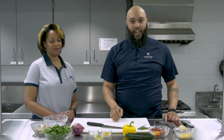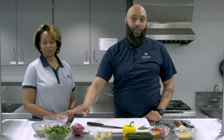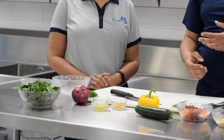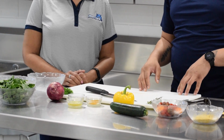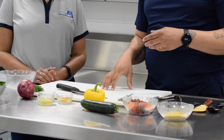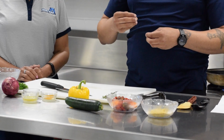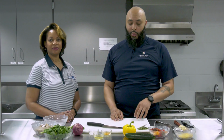We have a nice red onion. If you want to use a white onion or yellow onion, that's your preference. You also have some nice baby bella mushrooms, but if you want to use shiitakes or oyster mushrooms or things of that nature, that is also your preference as well. I have some nice cherry tomatoes, and I got the multicolored kind, but if you want to use yellows or the dark reds, or even just the regular basic tomatoes, you can use those as well.